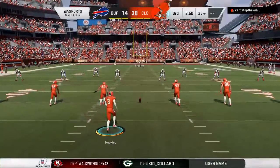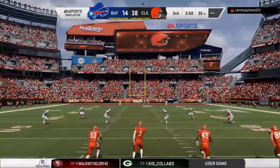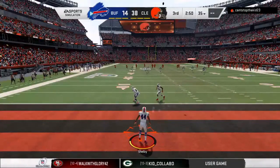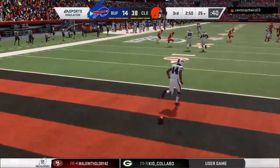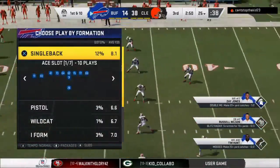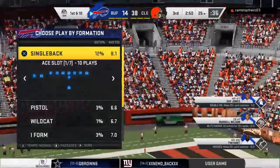Dustin Hopkins set to kick off. Following the touchdown, Dustin Hopkins will kick it away. That's fielded in the end zone. And no run back here. This will be a touchback, and it comes out to the 25-yard line.